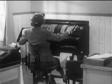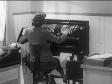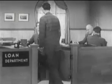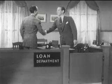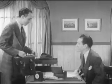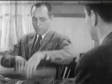Now, a bank not only assists in the transfer of credit, but it also creates credit. To see how this is done, we'll follow Richard Morton into the loan department of the bank. Mr. Morton owns a hardware store in town. He has his bank account here, and he is well known to the officials of the bank as an honest, conscientious, capable businessman.